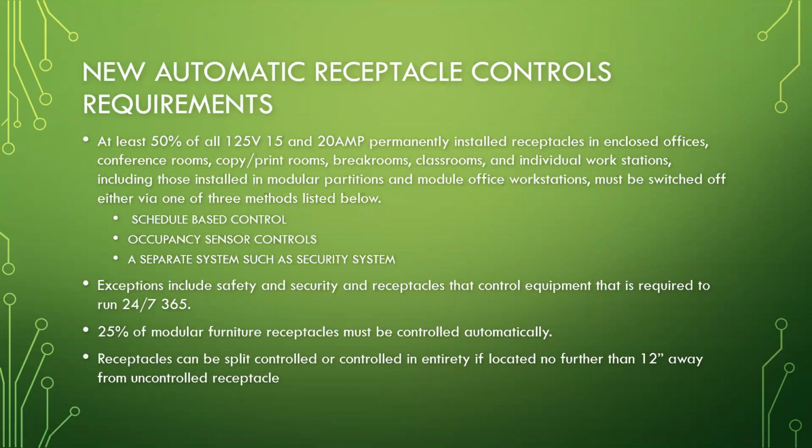For example, if you know that an office space is only going to be occupied during certain hours, you might be able to do schedule-based controls because you can control multiple rooms, multiple private offices, off of a single relay. You'd be sweeping the power to the circuits across multiple rooms, whereas if you were using occupancy-based controls, you would at least have to have a power pack in each one of those individual spaces that would tie into that occupancy sensor.